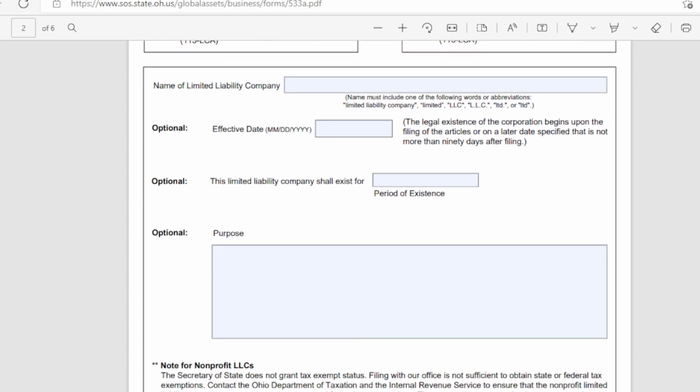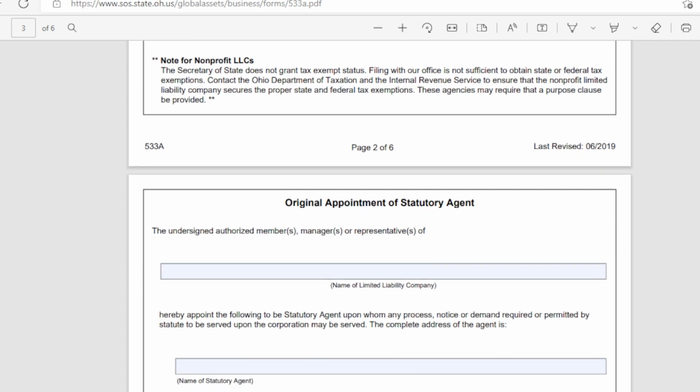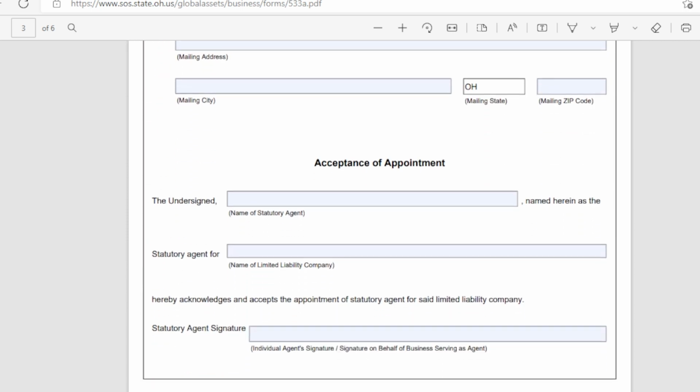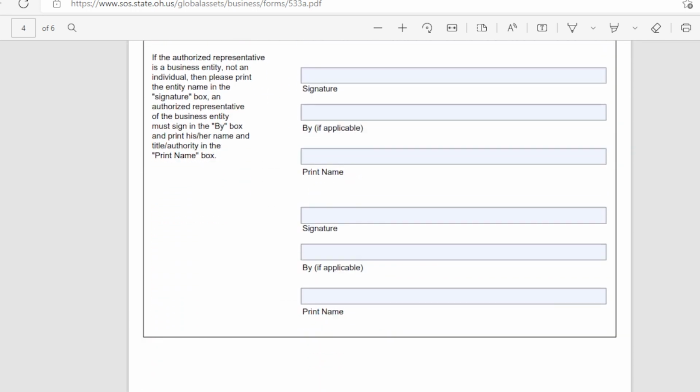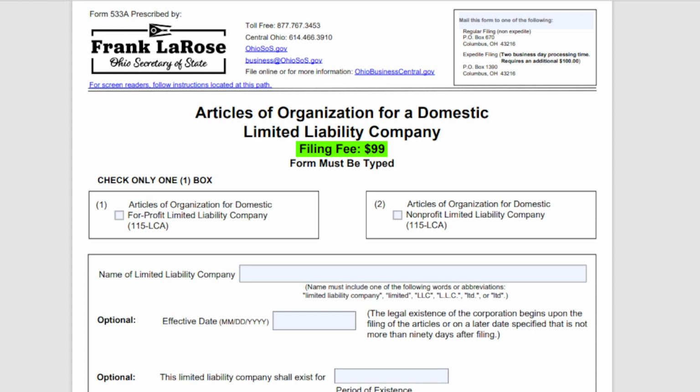One of the most crucial steps in this process is filing the Ohio LLC Articles of Organization. You can do this through the Business Entities Division under the Secretary of State and the Office of the Judge of Probate. It usually costs $99 for both domestic and foreign LLCs.